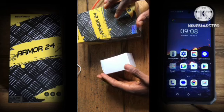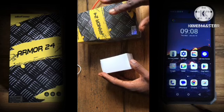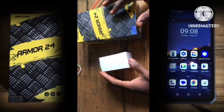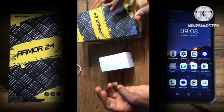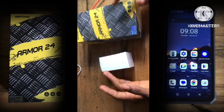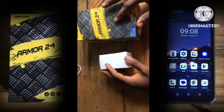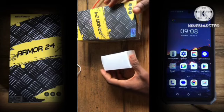That's on heavy usage, when I use it as my daily driver for everything, especially while I'm working, using it to share Wi-Fi with my computer. So it lasts for 2 days. That's the most I've seen the battery last. Then another aspect I want to talk about is its performance.